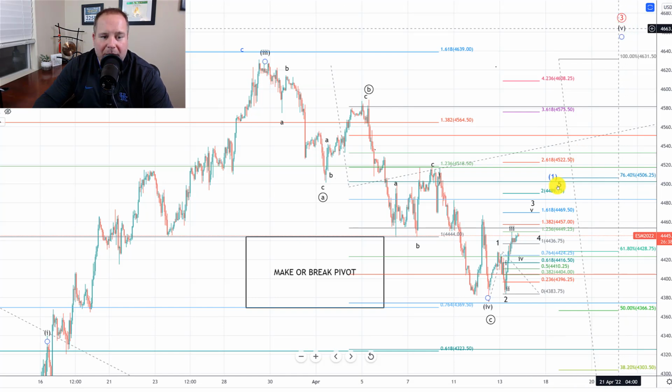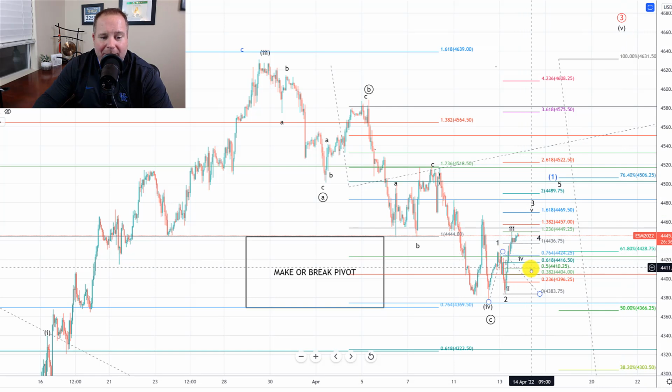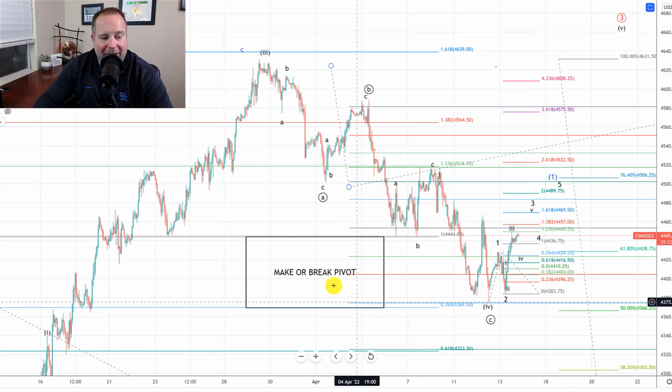But if not, if we pull back and break the pivot to the low side, then it's very likely we break this low and we have one of our 2 alt counts to the downside. So what are those 2 counts? If you haven't been watching, if the pivot breaks to the downside, if they pull back through this pivot here and then the major pivot over here breaks, which I would assume after testing it twice and getting as low as we did, this is kind of the bull's last chance up.